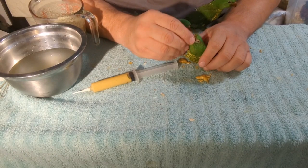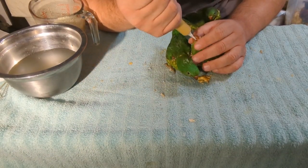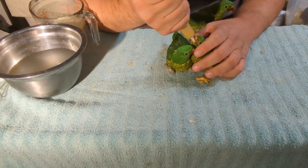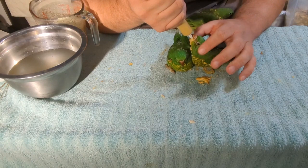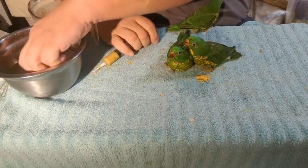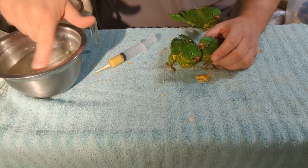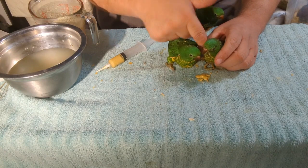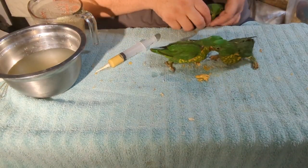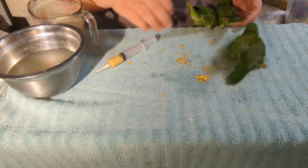Here, would you like some food? Oh, you the trifecta. Here, have some food. Move back. You know you dribble, okay? These birds, they dribble. That's just how they are. They dribble, and it has gotten all over you. Thankfully, this hand feeding formula wipes off very easily. That's why I keep this bowl of water. Here, look! All three of you.